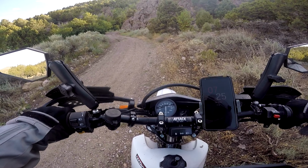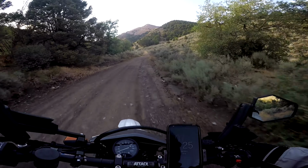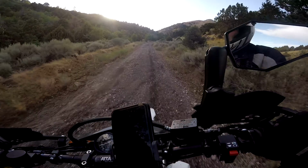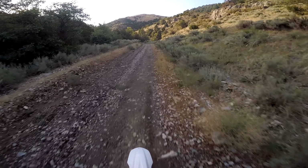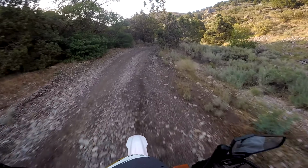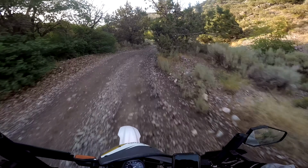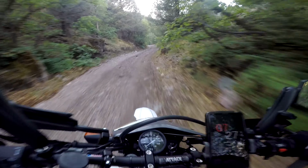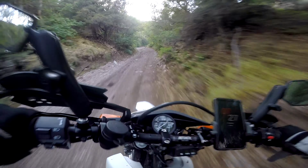Such a pretty area. It's so rainy right now, so it's so humid. Whoa, that was a little wiggly. Oh, that would have been a crash. Stand up now for that crap. Wow, this is so rutted out right now. It's amazing just how much speed you can carry on this trail. Bug just flew in my mouth.